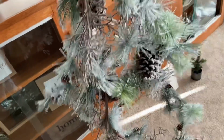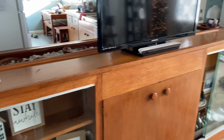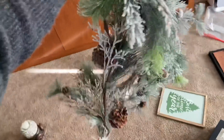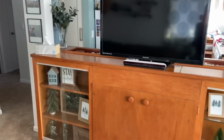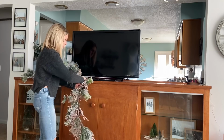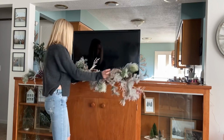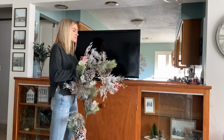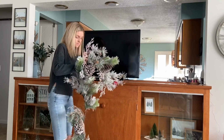I did get this big thing of garland, which I'm going to see if I like it here on my TV stand, and then if I don't like it, I'm gonna go ahead and just return it because I won't have a need for it. So I'm gonna put that up real quick, see if I like it, and then we'll go from there. It's gonna be too tall for the TV, so I'm gonna see if it looks good on the other side, and if not, returning it.